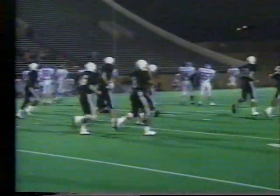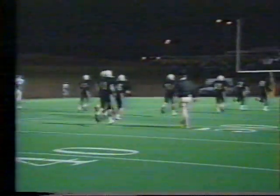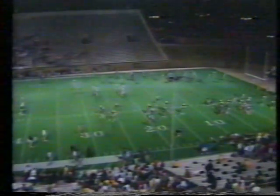Rashad Hickman scores on a 17-yard touchdown run with 5:08 to go in the first quarter. Ryder has turned the ball over 3 times, but they still lead as we go to the locker room at halftime. The score is Ryder 7 and Keller nothing.